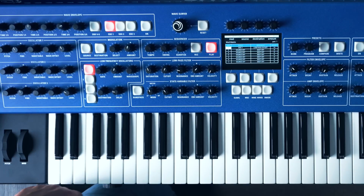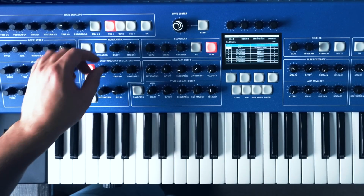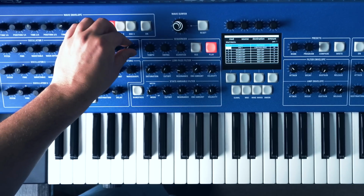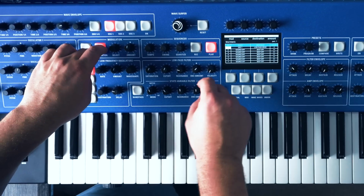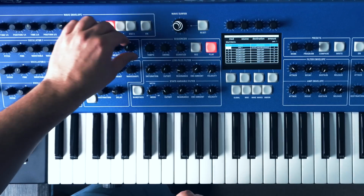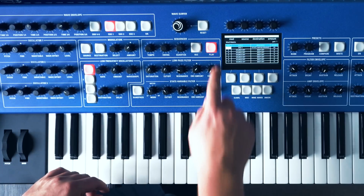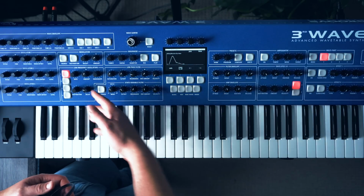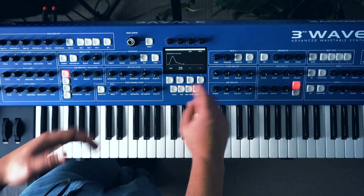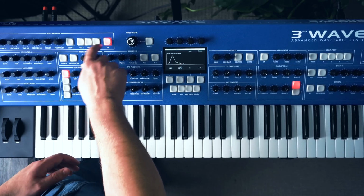Like we could take, instead of the cutoff, the saturation. Instead of the saturation, let's take the state variable resonance. I'm picking things that are kind of hard to hear, but you get the point. So we're not even done with modulation. We not only have the LFOs, but we have 4 envelopes, which we can assign to anything. And we also have, which is unique to the Third Wave, the wave envelope.